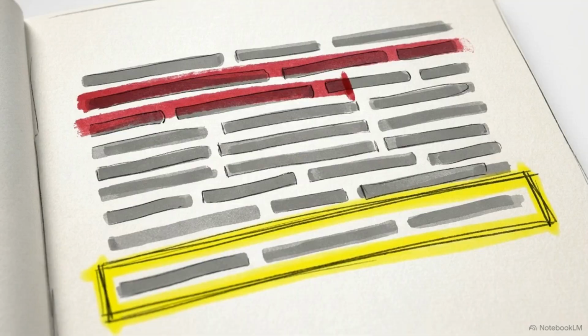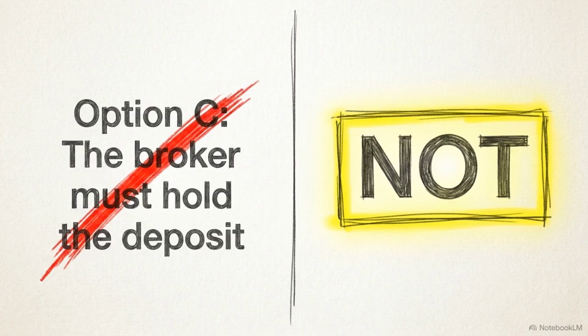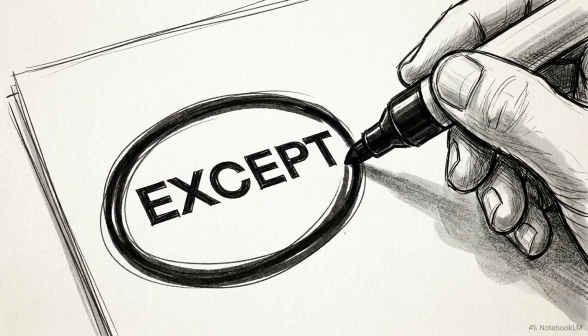To break your natural reading habits, jump straight to the final sentence of a long scenario. Identify the precise target action before you read the facts. This split-screen matrix highlights the deciding limiting word, not. Other critical targets include best, first, except, may, and must. You have to physically circle these before evaluating the choices.